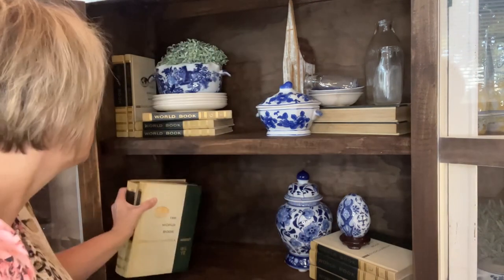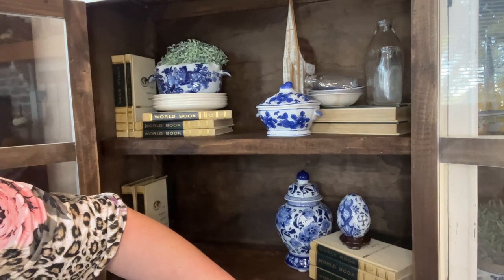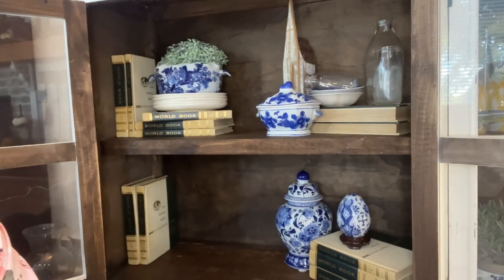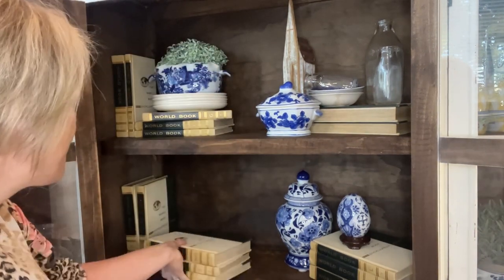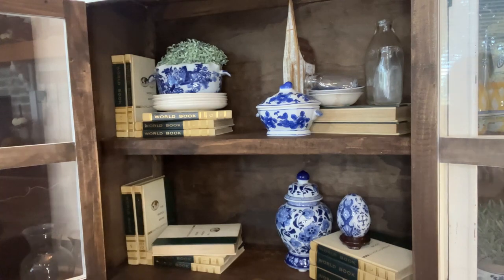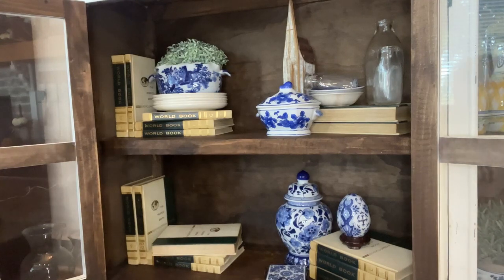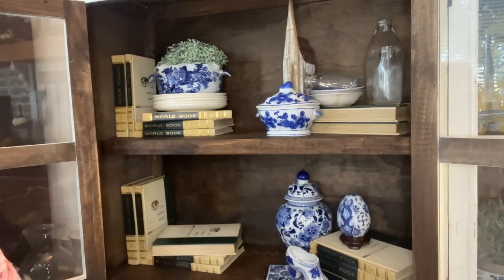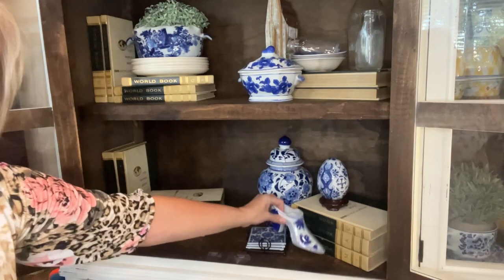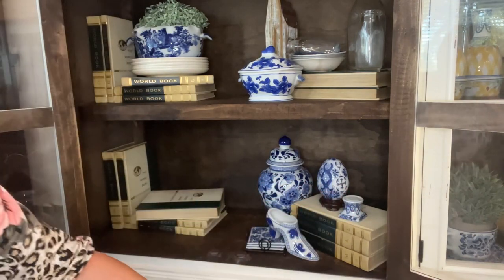Some more books. More books. Those are just little coasters that I had. I got this from my mother-in-law, a collection that my mother-in-law had. Isn't that sweet? Let me see. See how I just propped it? I love that. I have these little salt and pepper shakers, but just to add a little bit of interest.